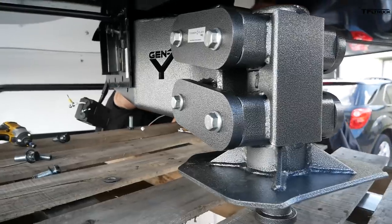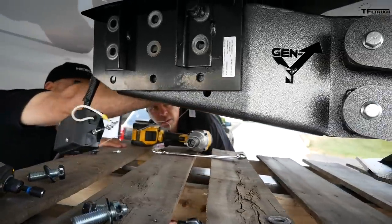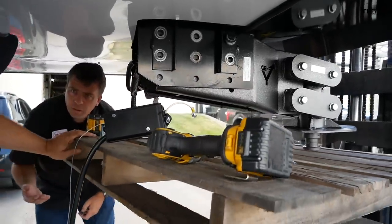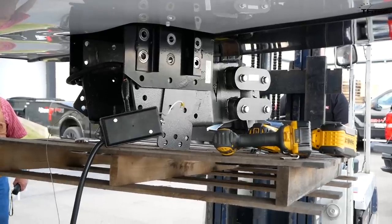Carl, how much does this attachment weigh? This one weighs some over 100 pounds. Okay. So you probably want your trailer RV dealer to do this, right? Well, ideally, yeah. I mean, they've got the proper tools.